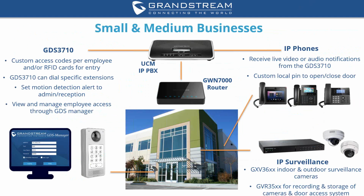As you see over there on the left, your GDS would just be registered as an extension on that UCM so that you can customize it to trigger calls from the GDS to any devices or extensions that you want, while also setting up recording and integrating surveillance cameras in other locations that can sound alarms to the GDS, or notify the GDS or phones on the network when something happens. And as we talked about, GDS Manager manages all your access to your facility, pretty much all of the activity that I just mentioned.